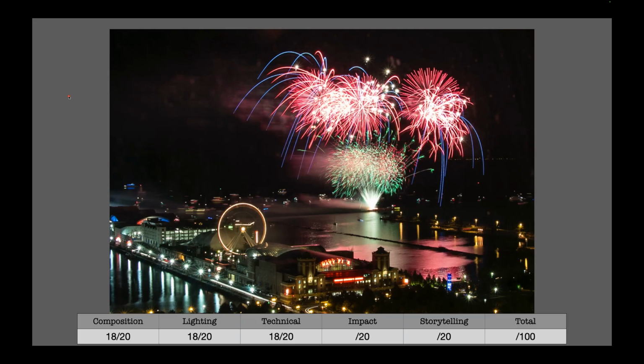Technical, also 18. It maybe could have been a tad sharper. Lights there, down here a little tight. I do like the starburst here, so clearly we're at probably f8, 20, 22. We're up there to get the starbursts there, including up here those fireworks that haven't exploded yet. But I still think it could be a little bit sharper. Overall, I'm fine with 18.